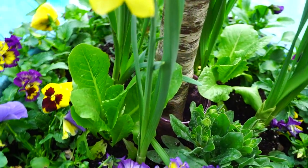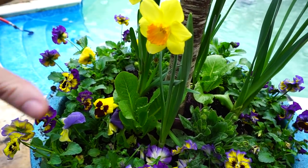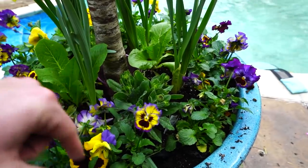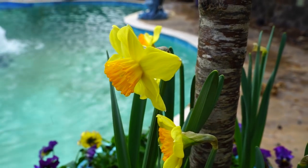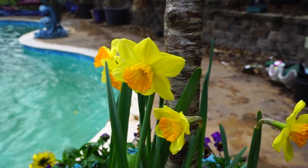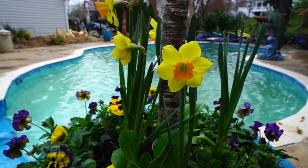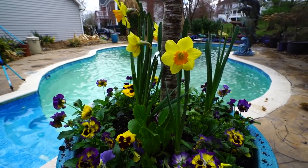Got a romaine lettuce on each side. Those are going to get tall and fairly narrow in there. Big, broad, leafy greens. And then the osteospermums, those will bush out nicely and have those white flowers covering them. And then the daffodils. So I had a pot of these that I just grabbed from the hardware store, and I thought, you know, why not put those in there? I really, really wanted to see what it would look like, and I'm glad that I did because it's adorable.